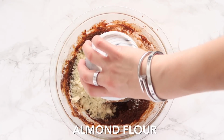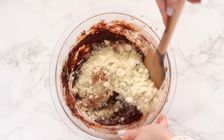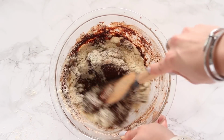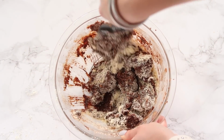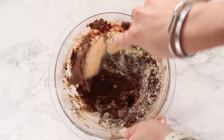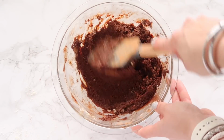And then I'm adding in some almond flour, which is really great. It's high in vitamin E, protein, and fiber, and also has lots of healthy fats. So I stir that in, and this is our 1 bowl brownies, guys. It's really easy to make, and once all of your almond flour is mixed in, we're gonna go ahead and bake it. So I'm transferring it into a loaf pan, and I lined that with parchment paper just to make it easier.